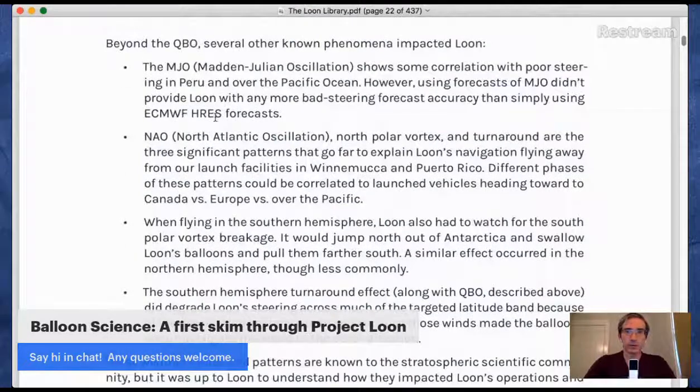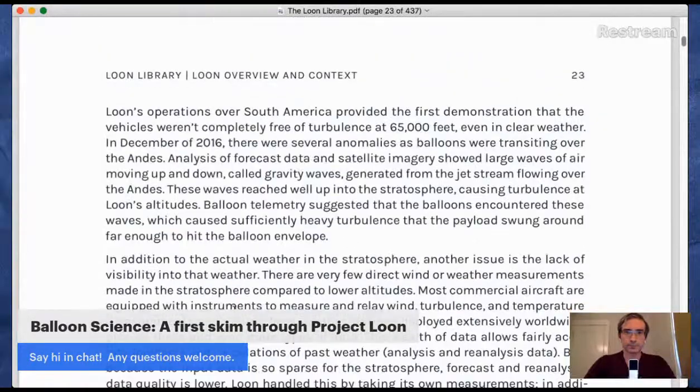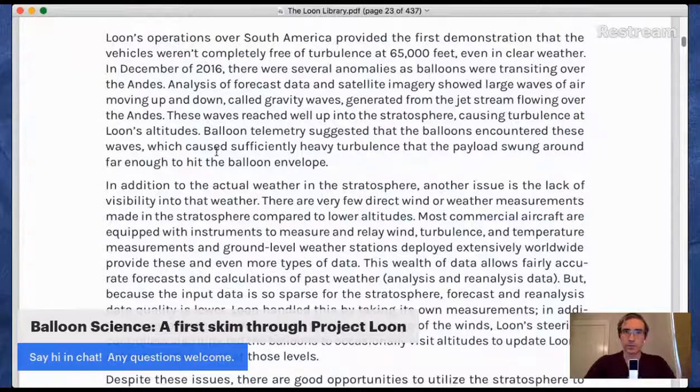Oh, this is cool. They're giving all the weather terms of how the winds shift throughout the planet and throughout the seasons. First demonstration that vehicles weren't completely free of turbulence at 65,000 feet, even in clear weather. Oh, I remember this. Yeah. There were anomalies as the balloons were transiting over the Andes. As in, they got their asses kicked. Gravity waves generated from the jet stream flowing over the Andes reached up into the stratosphere, causing turbulence at Loon's altitude.